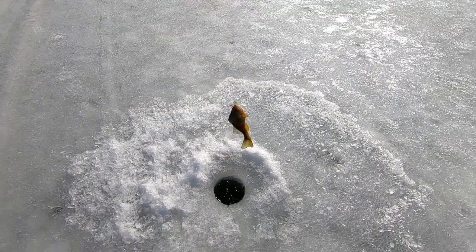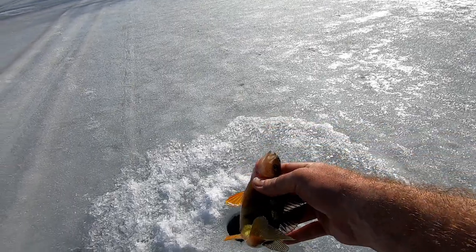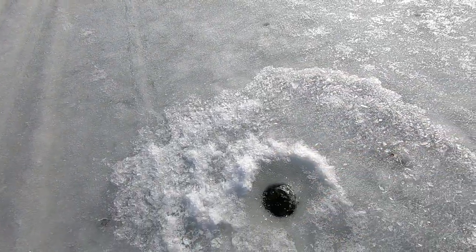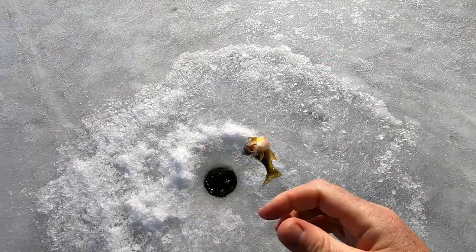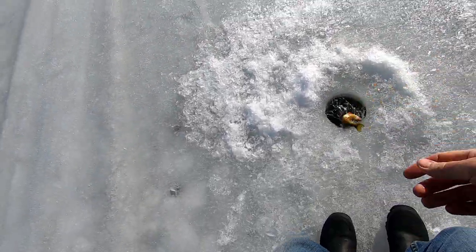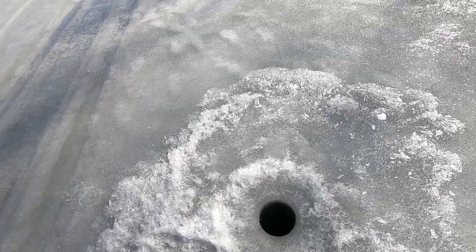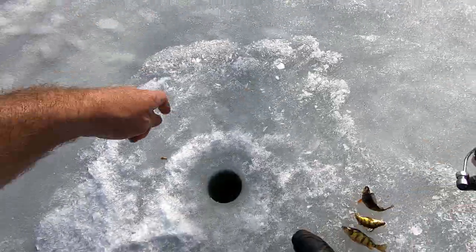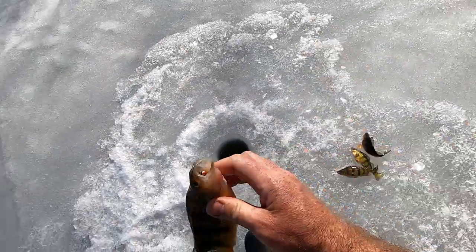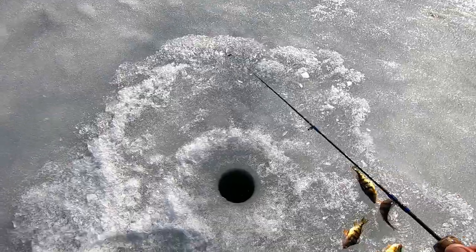There we go. Better one. Nice perch. There is a pile of perch down there, guys. I think I hit the gold mine here. I'm gonna let those fish go. I'm just not putting them back right yet so I don't disturb the school. There's so many fish down there. Oh my gosh. There's so many perch down there.